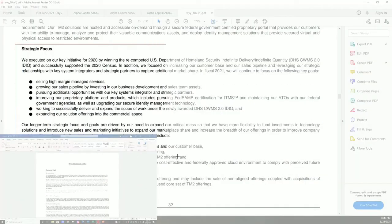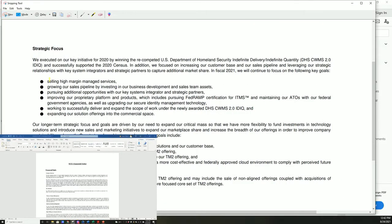The strategic focus section. Managed services, high margin. When you see high margin, that means high profits. When you see high profits, that typically means, or could mean, potential competitive advantages. They're working to focus on the following key goals in 2021. Growing sales pipeline.